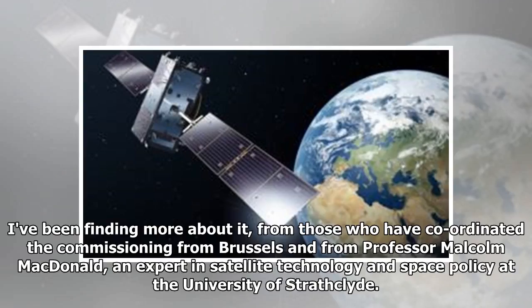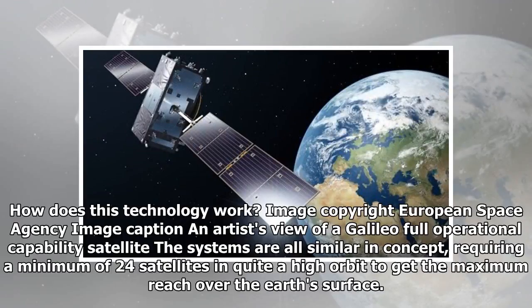I've been finding out more about it from those who have coordinated the commissioning from Brussels and from Professor Malcolm MacDonald, an expert in satellite technology and space policy at the University of Strathclyde. How does this technology work?